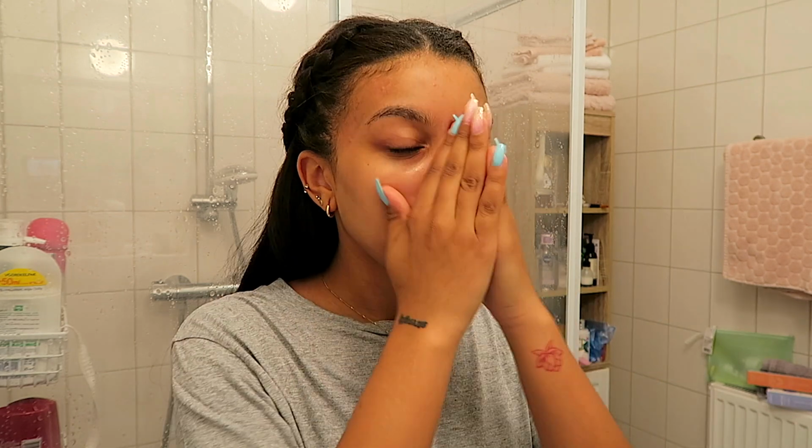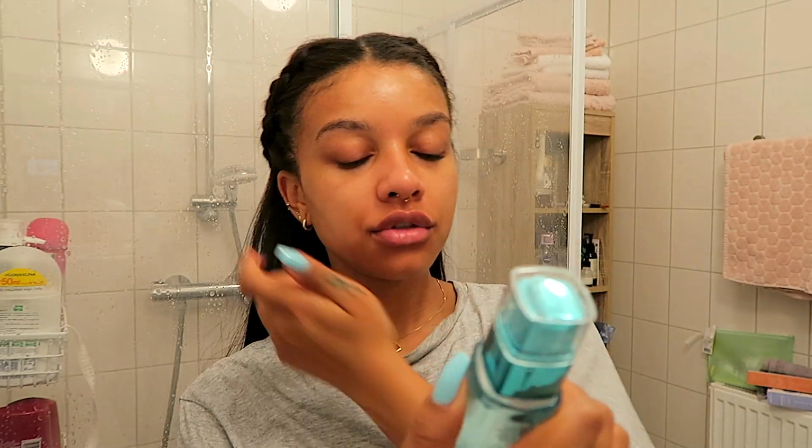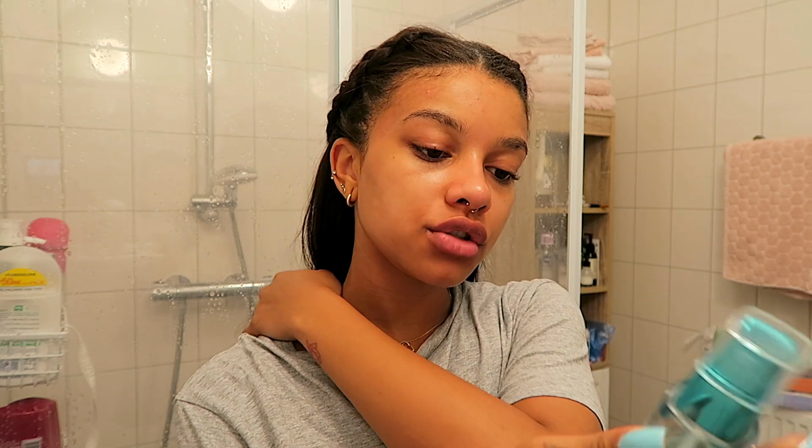So then I use literally the tiniest pump. This is vitamin E and jojoba oil, and I just put a tiny bit of this on my face. I used to use just this and a full pump, but I've changed it up a little, so I will just work this into my skin. I literally used less than half a pump, just a tiny bit, because a little bit goes a long way with oil.